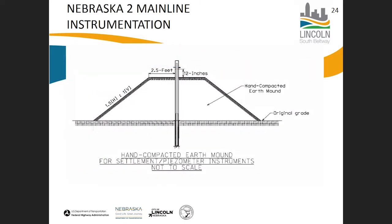Another item to note is, around instruments that are within the embankment, we require a hand compacted mound around those just to keep them from getting damaged or hit by a scraper. It seems like when you mark them and paint them, this is a target for them, so we're trying to just keep them from getting hit. And also the contractor has the option of installing additional instruments to monitor at their own cost.